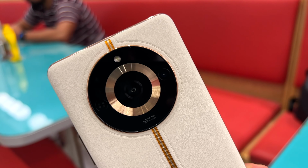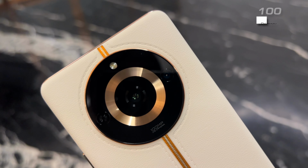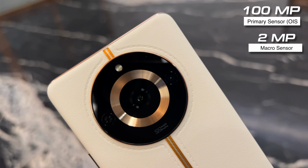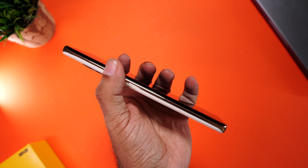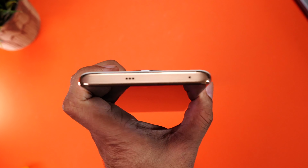On the top is a huge round camera module, it's also really eye-catchy. In the center is a 100 megapixel camera sensor with OIS and a 2 megapixel macro on the right. The frame comes with a gold finish. Now even though glossy on the sides, it doesn't attract fingerprints or smudges. However, very smartly the bottom and the top have been given a matte finish.